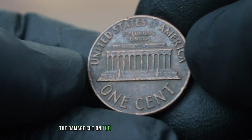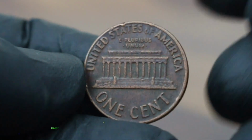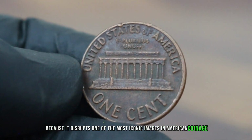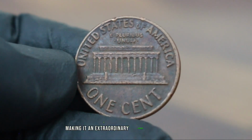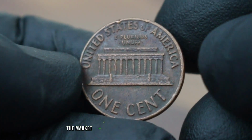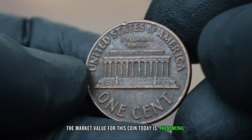The damage cut on the portrait is especially eye-catching because it disrupts one of the most iconic images in American coinage, making it an extraordinary specimen for collectors who prize uniqueness. The market value for this coin today is phenomenal.